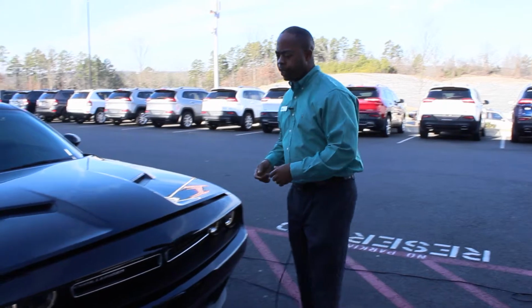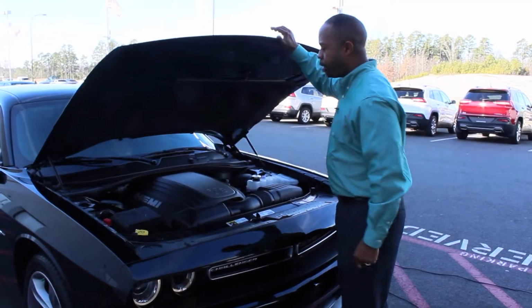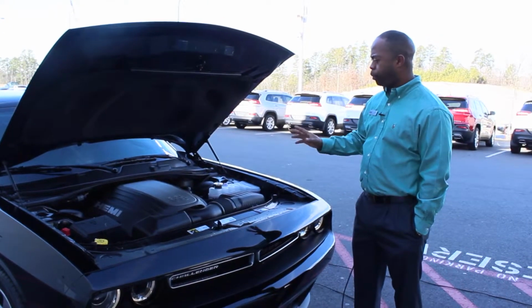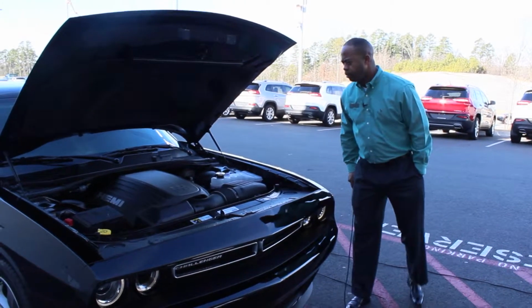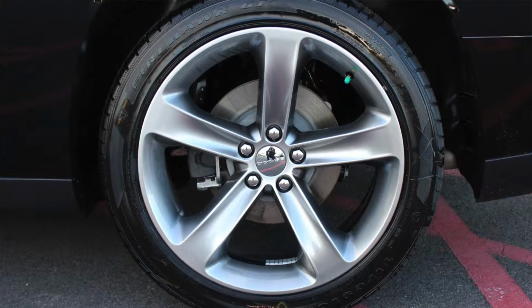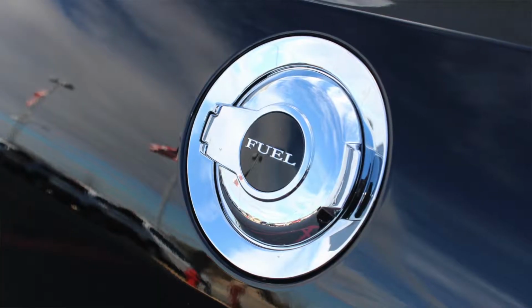All-new 2015 RT Challenger with the 5.7 legendary Hemi. This motor's been around a long time. It's proven. 375 horsepower, 410 pound-feet of torque. This particular model has the 20-inch satin carbon aluminum wheels, and it also has a really nice chrome fuel door.